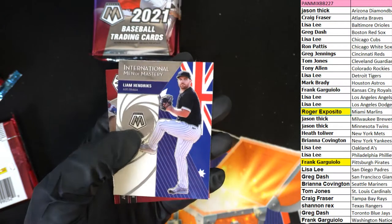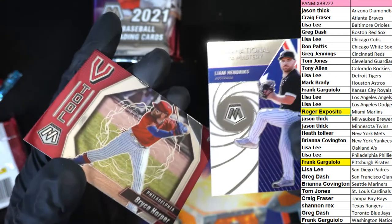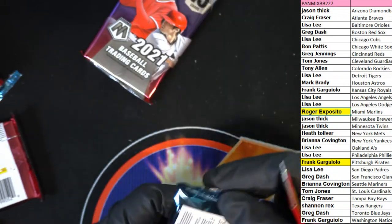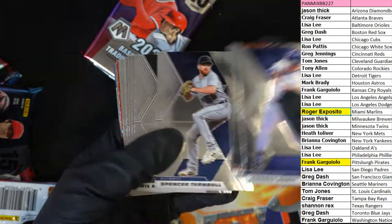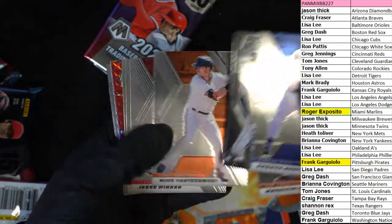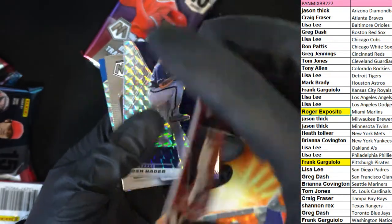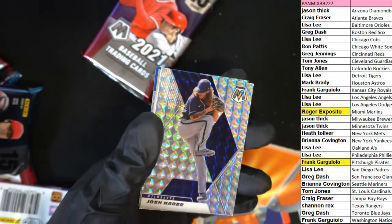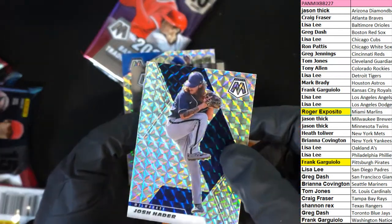Griffey Jr. for Seattle. Bryce Harper Volt card. Still one more autograph left in the box break. Good luck, everybody. That's really nice, Padres. Mosaic. Milwaukee.